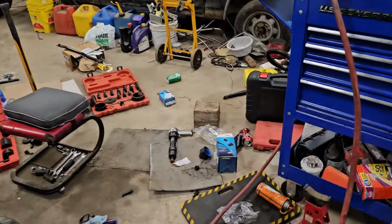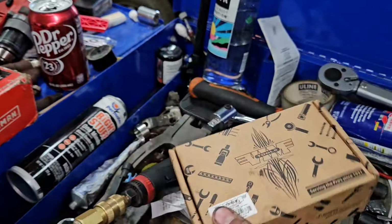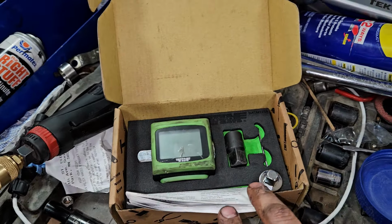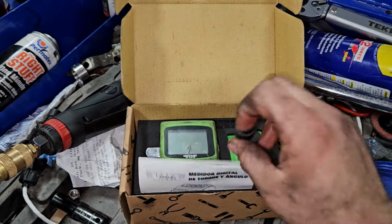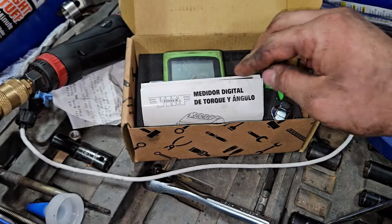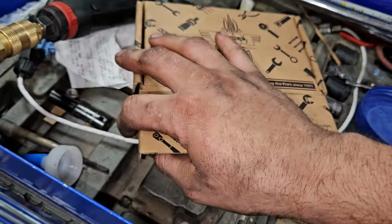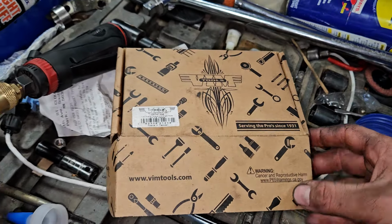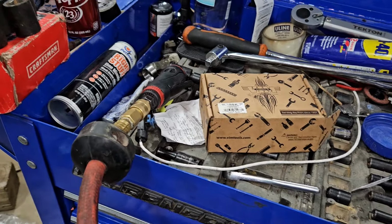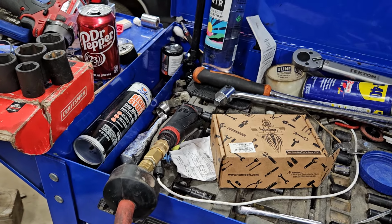I used a Vim torque angle meter I bought a few years ago, and I haven't really been able to use it. This doesn't come with it. But anyway, I bought this from Cornwell. Cornwell deals a lot in Vim now. And because at work I was trying to do cylinder head bolts. No, it's really nice, I believe.